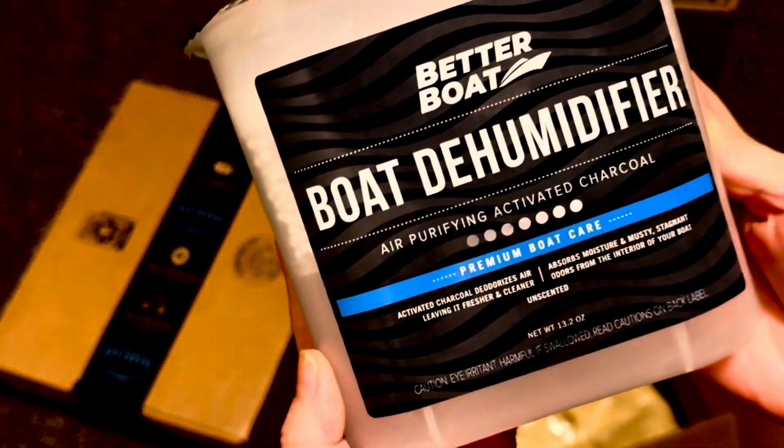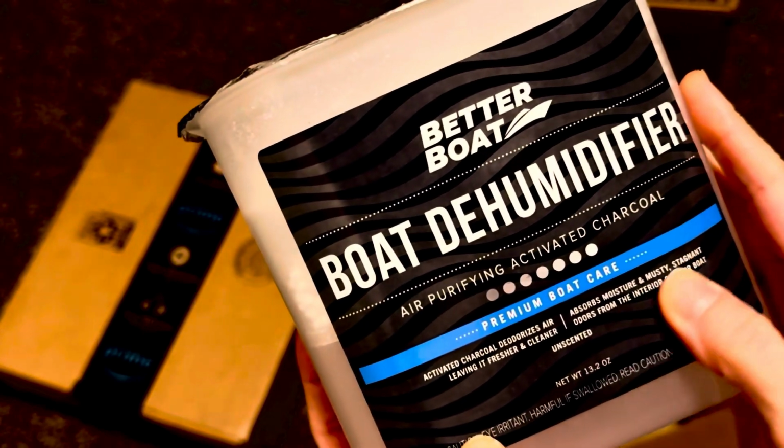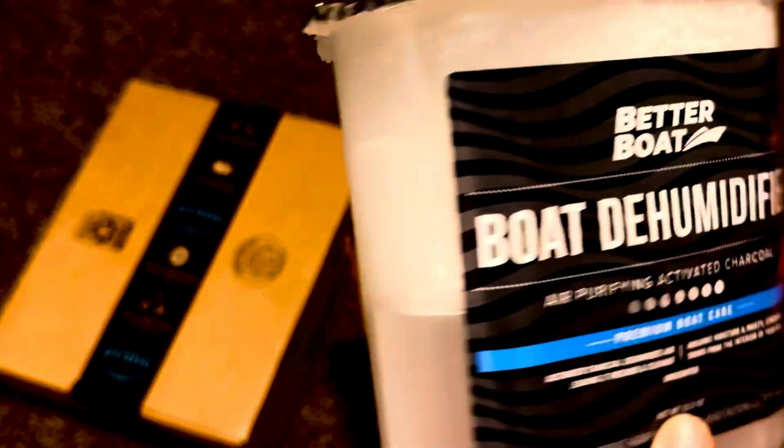I got a dehumidifier. It's air purifying with active charcoal. So this is going to take the moisture out of the air. These little beads absorb all the moisture.